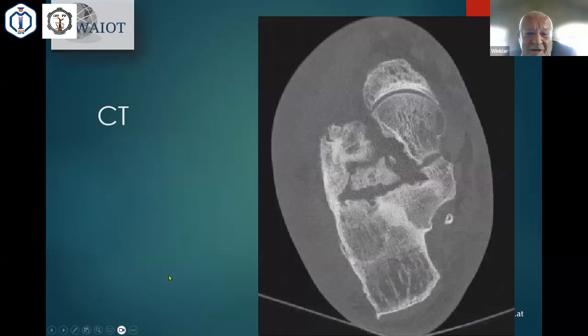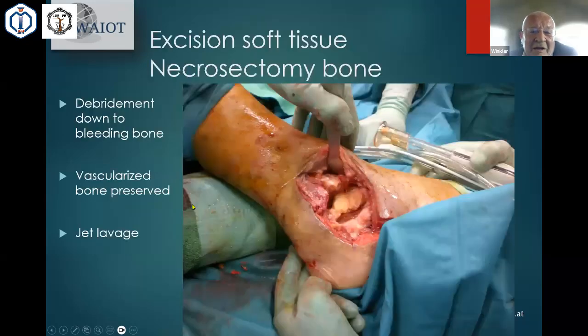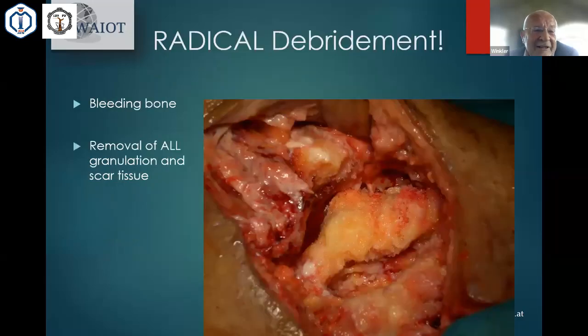The CT scan shows this large osseous destruction in this area. And we excised all the soft tissue. We made a complete necrosectomy of the bone down to the bleeding bone. We do not sacrifice bleeding bone, only dead bone is removed. After that, we have cleaned everything using a jet lavage. This is a pressurized lavage, so that everything is going to be absolutely clean. You see, as soon as we have some bleeding bone, we stop the removal and just keep it.